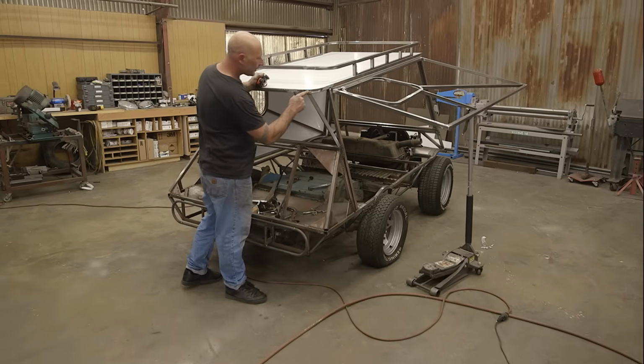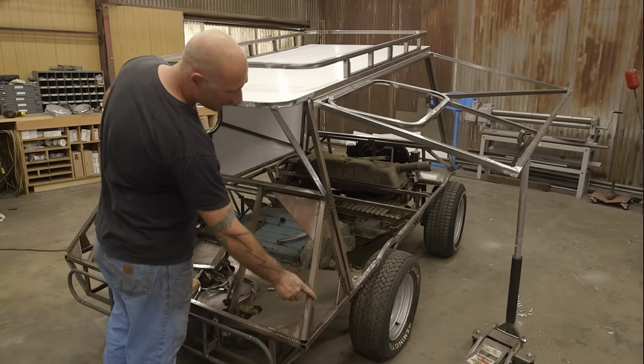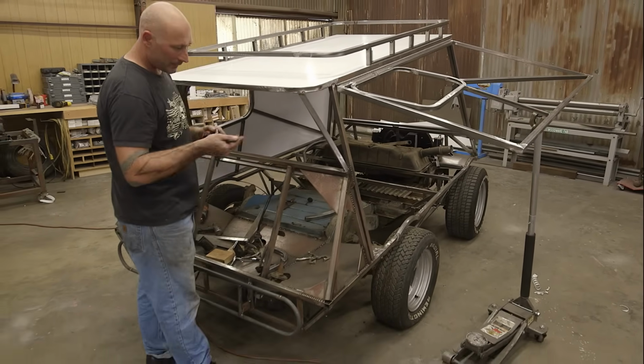The biggest challenge was in the nose. There were a lot more bent panels up front than there were on the sides and rear. The steel's going to be showing all through here, but two aluminum panels are going to meet on these corners. So I have to come up with a pretty clean design.